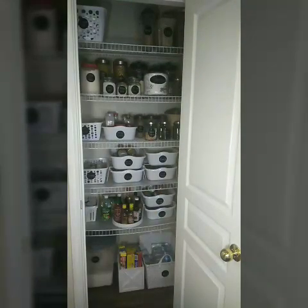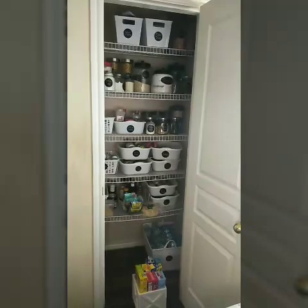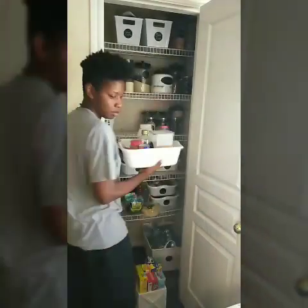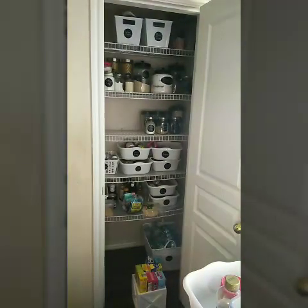I did love the look and the aesthetics of it, but as far as functionality, it did not work for me. After doing a couple of cakes and cookies, I found out it became a hassle to get it in and out of the shelves. So that's why I replaced that and put another system in place that I already had there.